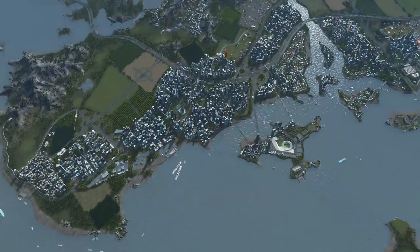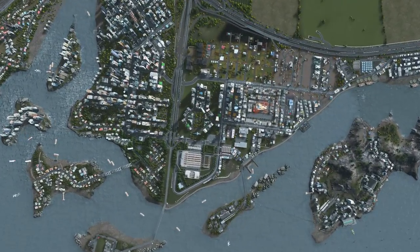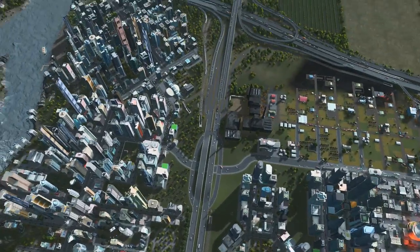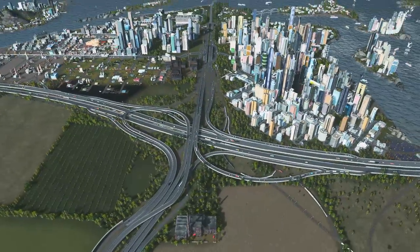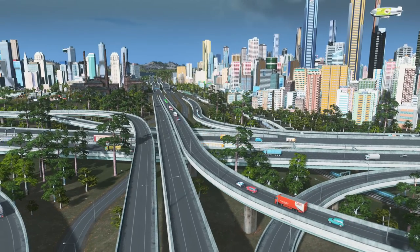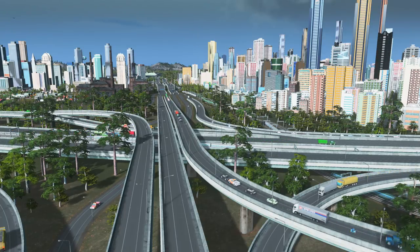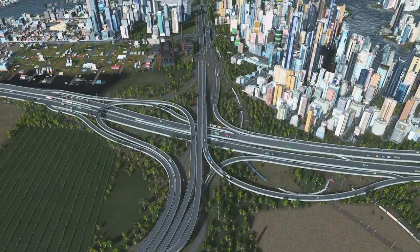Let's start right back where our city first began. It's so far away, I forget where it was. Right over here. This is the main junction. There we go, into our city. And just look what it looks like now. It's so built up. It's absolutely looking amazing. I love it. So you drive down here.